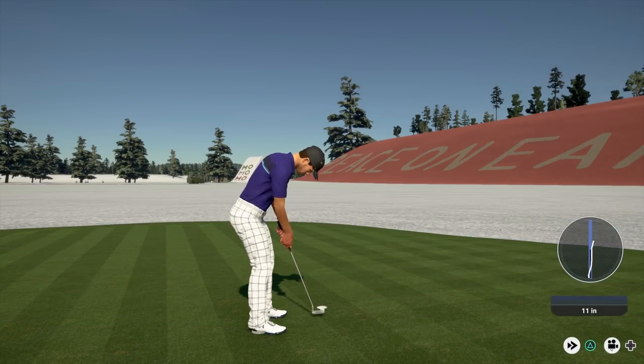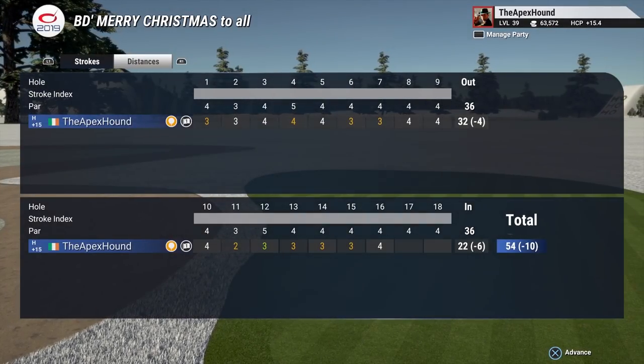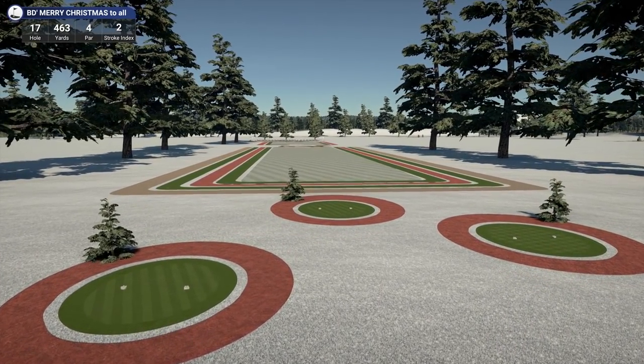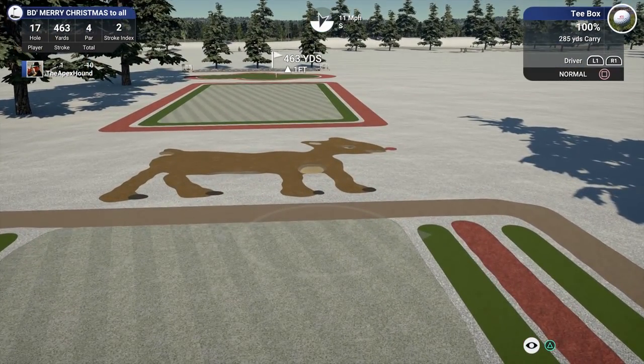All right, let's put this bad boy in the hole. Next hole coming up. Okay, so that'll keep you at 10 under. That's our first par in ages. Disappointing. 17th hole coming up. A disappointing par. We've got this par 4 into the wind now. This does not look easy.